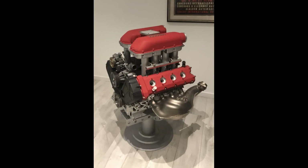A Ferrari F131 V8 display engine sold for $35,000. An engine manufactured for the 360 Modena, this engine lacks internals and is an artwork. This seems well sold.